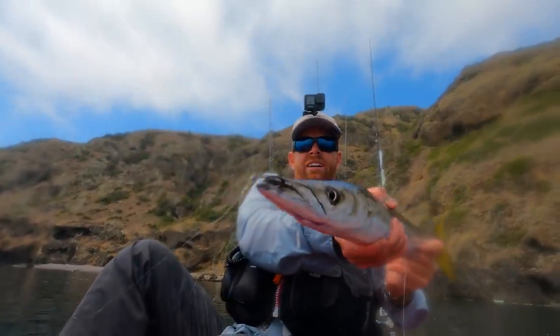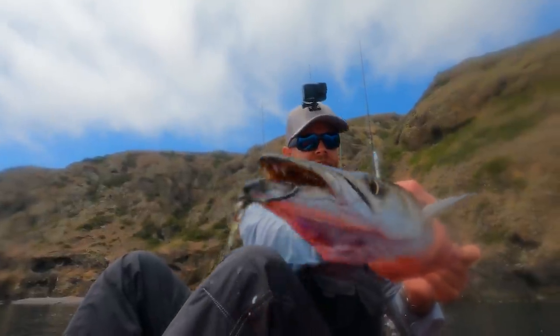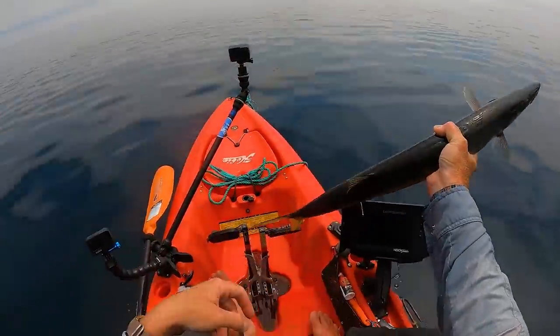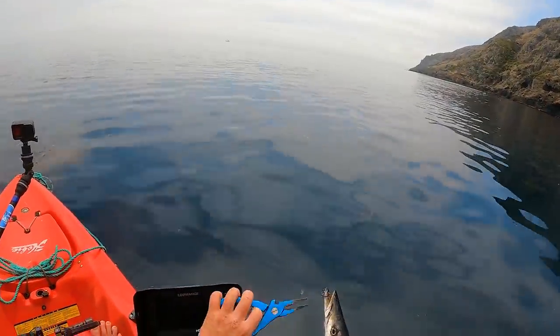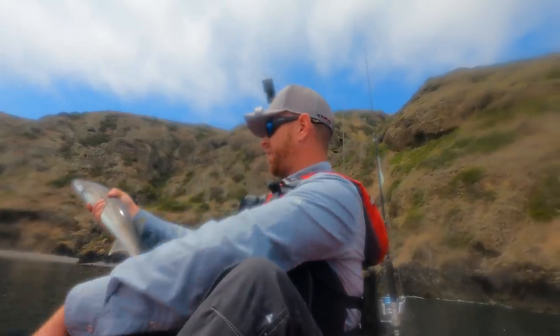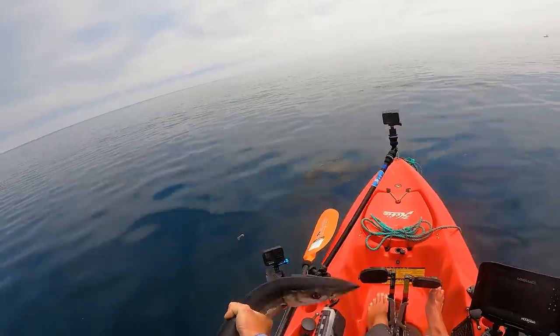Barracuda, they got some pretty scary teeth, quite frankly. It's a pretty good one. This is not the greater barracuda that they catch in Florida. This is some kind of Pacific barracuda. We catch these in Panama and they're really not bad to eat, but it's not the best by any means. Hook came right out. They got really kind of gnarly mouths. But yeah.